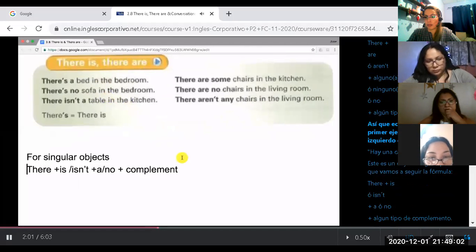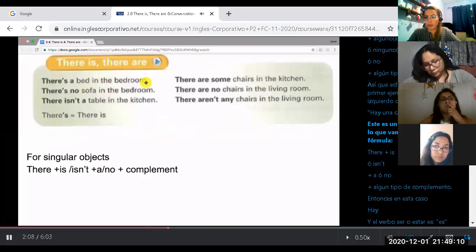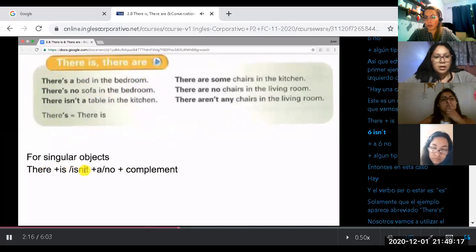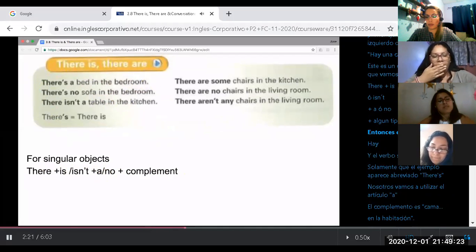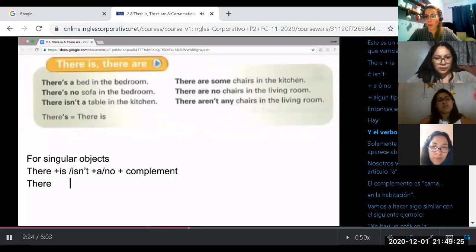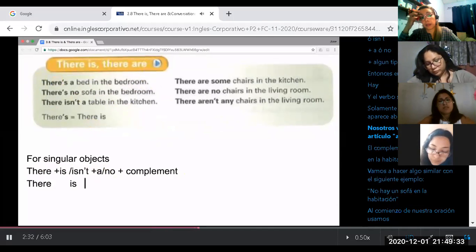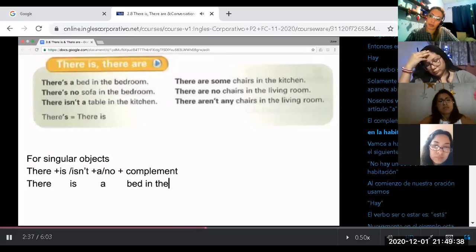So let's take a look at the first example on the left-hand side of this chart. There's a bed in the bedroom. This is a singular object, so we're going to follow the formula there plus is or isn't plus a or no plus some kind of complement. So in this case, we use there, then the verb to be is. In the example, is is contracted, as you can see, there's. We will use the article a. The complement is bed, in the bedroom.